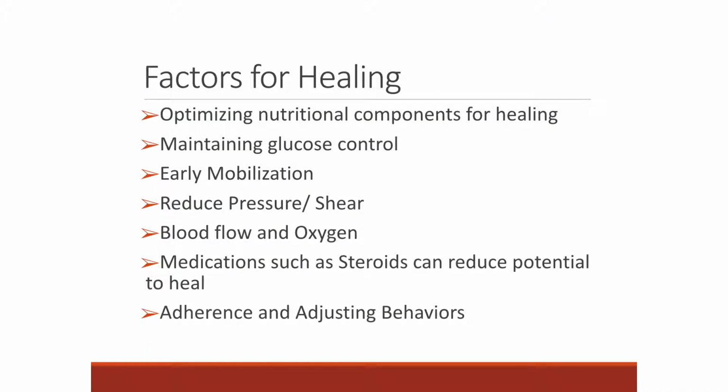And factors for healing are, again, optimizing that nutritional status and maintaining glucose control. If that's way out of whack, then we have damaging cells. Early mobilization, and we've talked about this with the other groups, is definitely a benefit for that patient to be optimized and moving for so many parts of their body and systems. And skin is one of them. And reducing skin pressure and shear as we can.